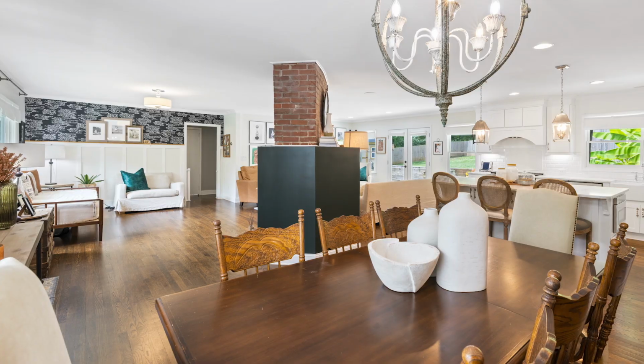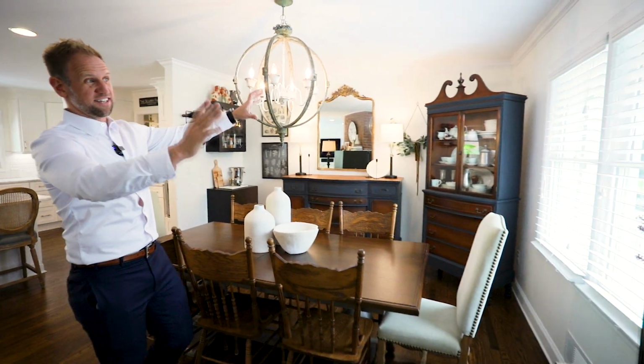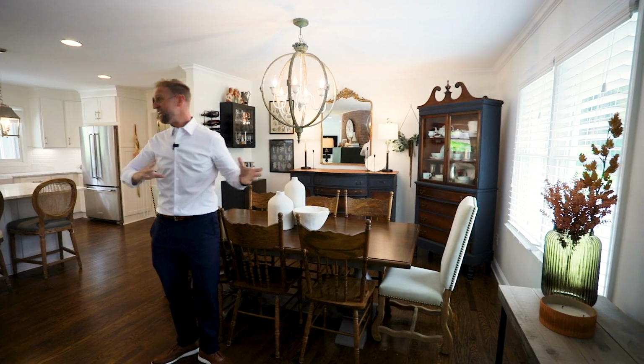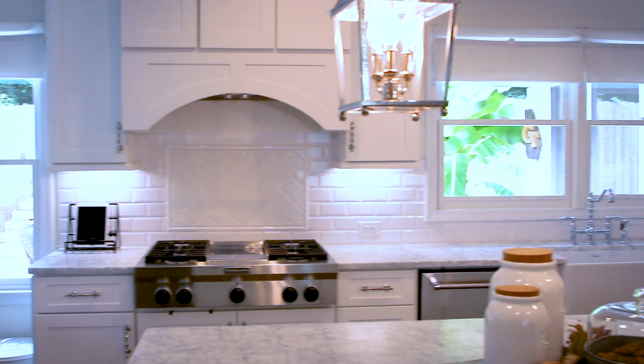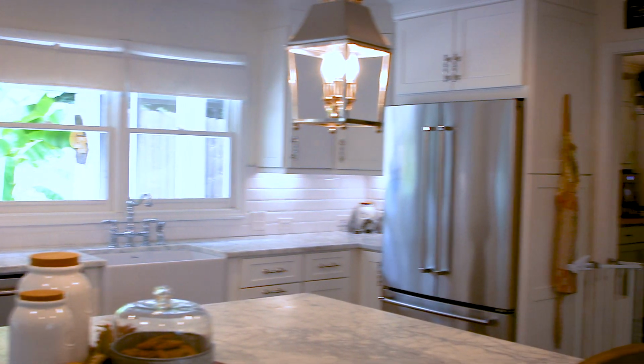And just when you walk into the home, you're gonna see the dining room just to the right of the door. Lots of natural light. You look out and just kind of see a little bit of nature, and it opens to the kitchen, which of course is most people's favorite part. And as I mentioned, the home was redone in 2018. You're gonna see the most beautiful kitchen.